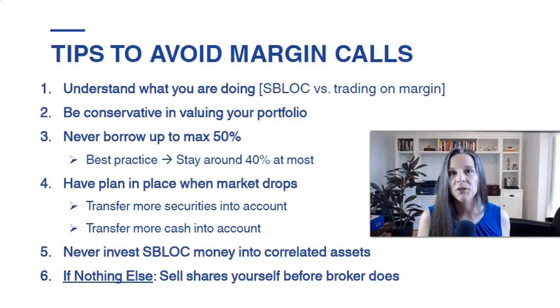I'm not trying to sugarcoat this. You do not want to have a margin call on your SBLOC. It can get very messy. And yes, we know the stock market goes down. I don't bet on anything. I'm just not a gambler. But I would bet a lot of money that at some point the stock market will go down. We just saw it happen with COVID. There was a huge dip, a lot of margin calls.